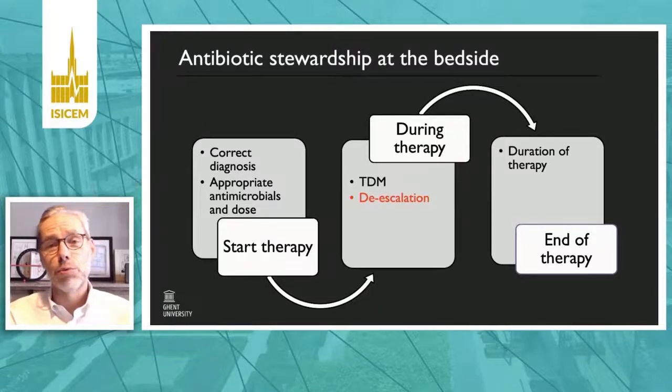In every antimicrobial course, we shouldn't forget about the duration of therapy. So also at the end of treatment, that's a very important time point for me. And avoiding long antibiotic treatments is certainly a goal of treatment as well.